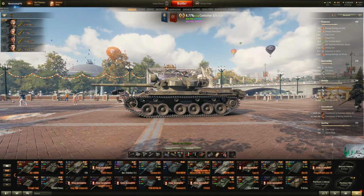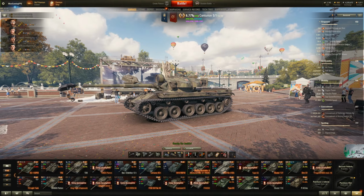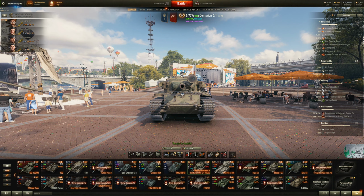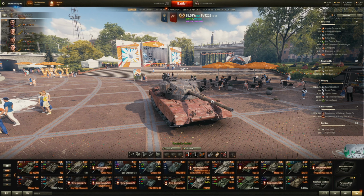120, that's gone up to at least 240, maybe even 250 with the angling like that. That's very well angled frontal armor. Yes, you're going to get penned underneath, but this tank is just leaps and bounds better than the FV4202.